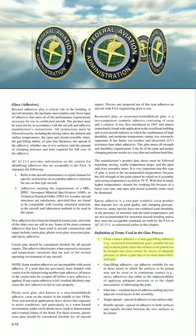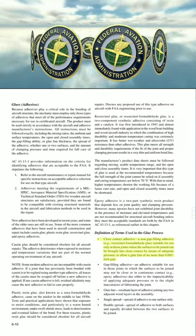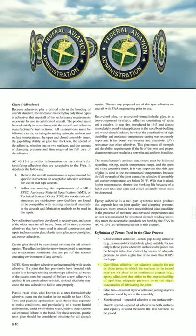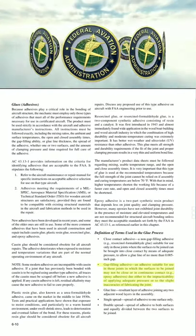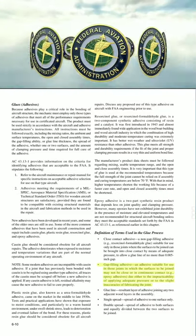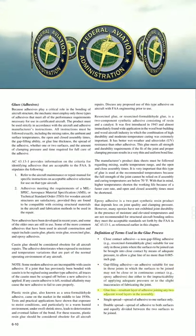Close contact adhesive: a non-gap-filling adhesive, e.g., resorcinol formaldehyde glue, suitable for use only in those joints where the surfaces to be joined can be brought into close contact by means of adequate pressure to allow a glue line of no more than 0.005-inch gap. Gap filling adhesive: an adhesive suitable for use in those joints in which the surfaces to be joined may not be close or in continuous contact, e.g., epoxy adhesives, due either to the impracticability of applying adequate pressure or to the slight inaccuracies of fabricating the joint. Glue line: the resultant layer of adhesive joining any two adjacent wood layers in the assembly.